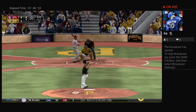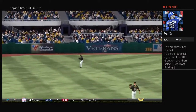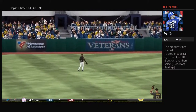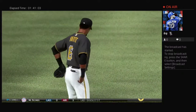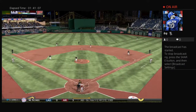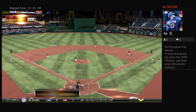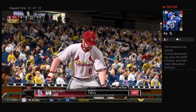Here's the 1-1. And that's lifted in the air out toward left. And the leadoff man retired here to kick off the ninth. The right fielder, number 8, Michael Lee. Michael Lee will stand in 0 for 2 thus far.